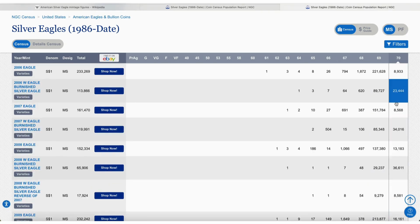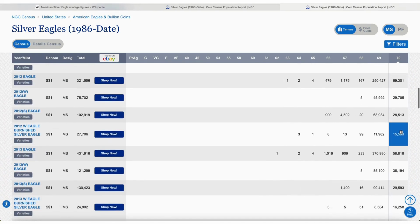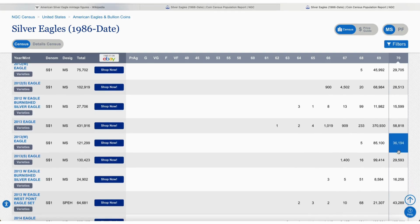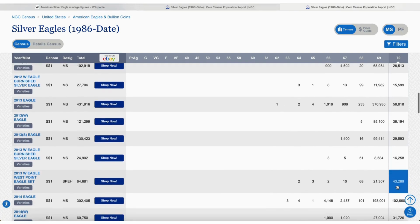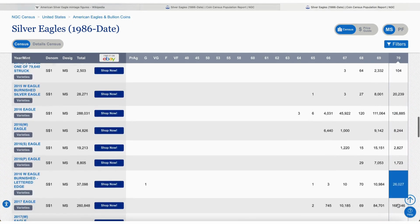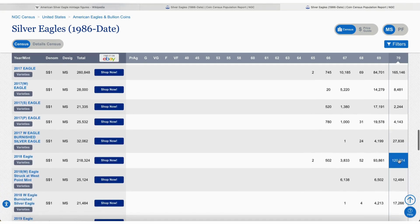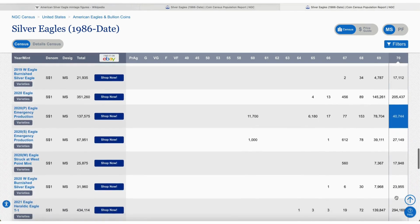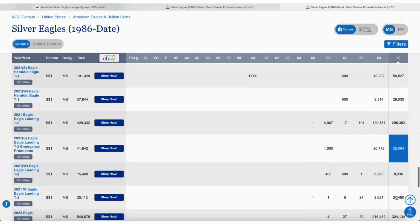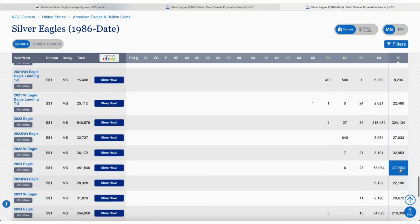The Burnished, as we can see, is typically less than the Proofs. You can see here 29,000, 28,000, 16,000, 16,000. This was a big year because of the lettered edge, 26,000, 17,000. And if we keep going, you'll see that some of the numbers get a little bit higher, but it looks like the low 20,000s to 30,000.